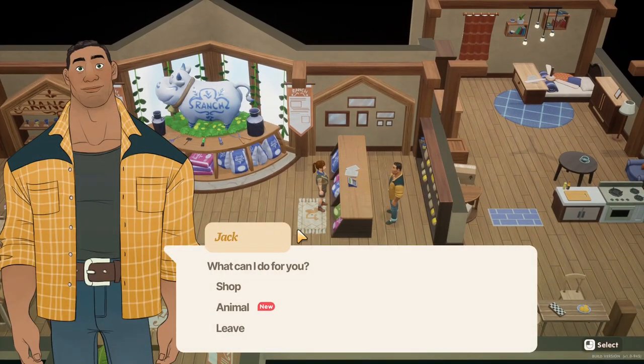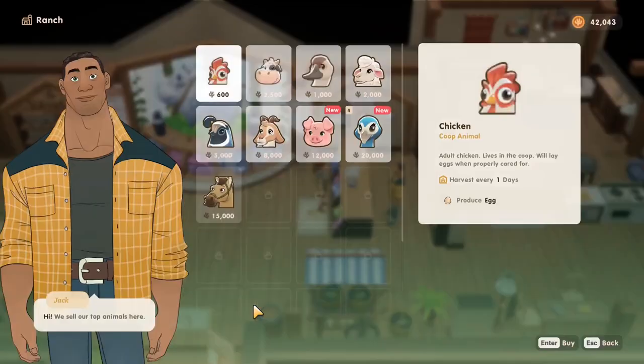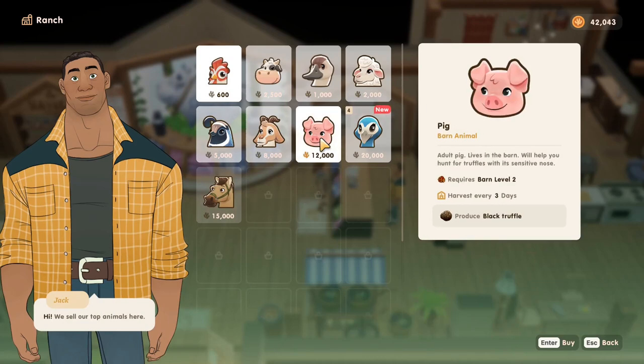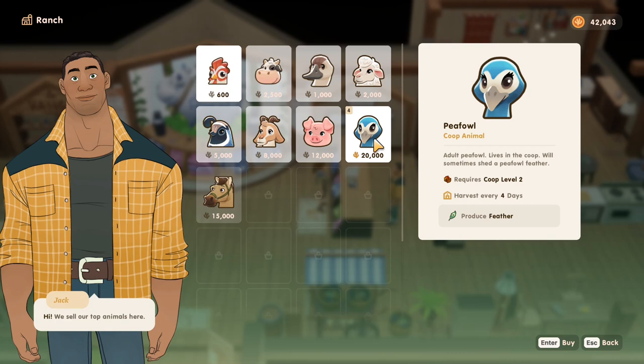Now, I was under the impression that I was going to have to upgrade my barn and coop again, because that's what you have to do in Stardew Valley, but I don't think we actually have to do that. No, we only need barn level 2 for a pig and a peafowl. And we could, in fact, buy both of these right now.